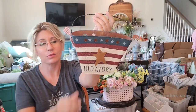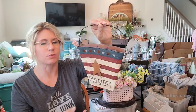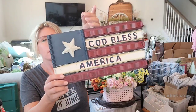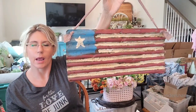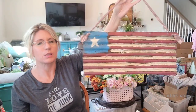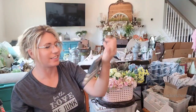Then I also found a bunch of wall hanging stuff. So this I thought was really cute. And again, I really love that distressed, worn, aged, antiqued, Americana, primitive look for the 4th of July type decorations. So this is a really cute sign. It's wood and metal. And there was a guy at the flea market who makes these. He had a bunch of metal signs and wood signs and birdhouses. So I picked up one of these because I thought that was really nice and rustic. And then just these hanging stars. The one side is actually nice.